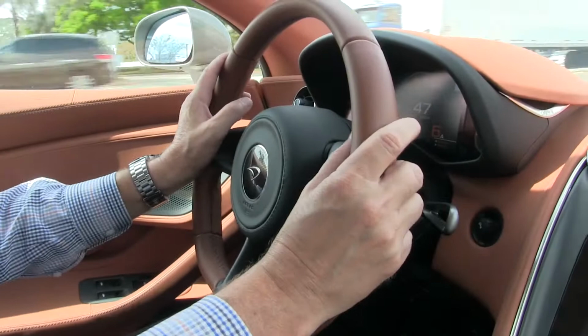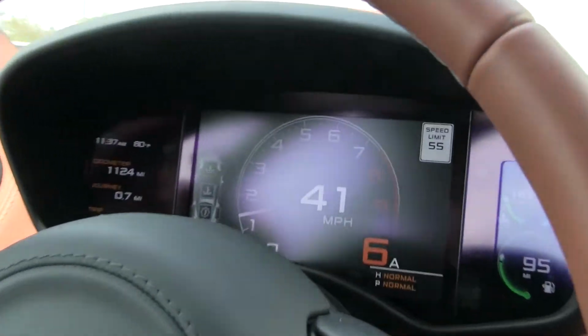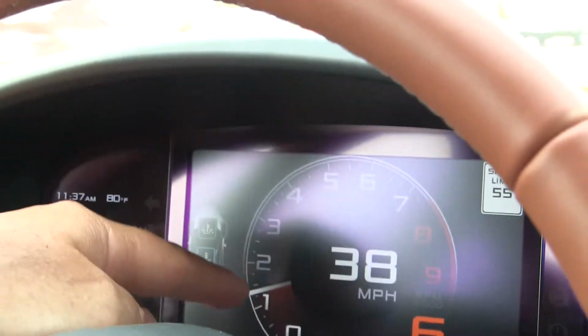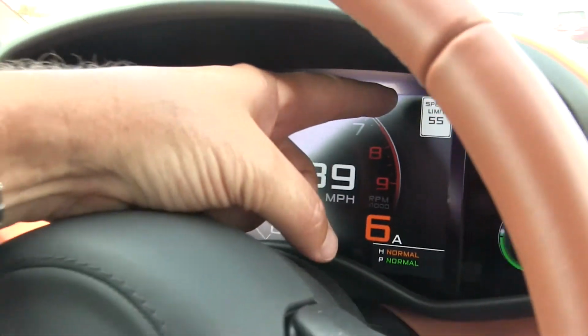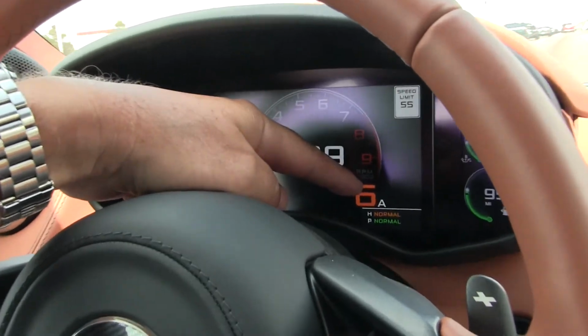A lot of fun. On the main display up here, for the modes we're in right now, I have small numbers around the rev counter with a trailing red dash showing us where we are. The speed is displayed here. The speed limit for the road that we're on is in the top right corner. The gear that we're in, and there's a little A for automatic.